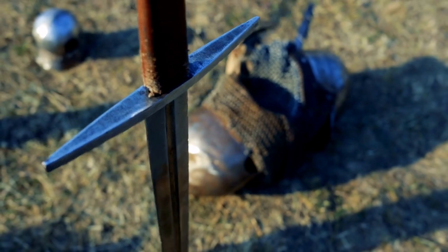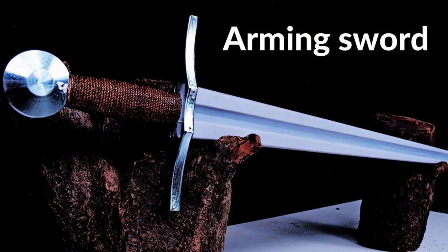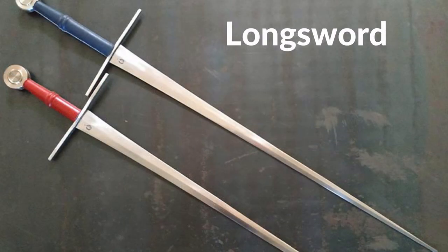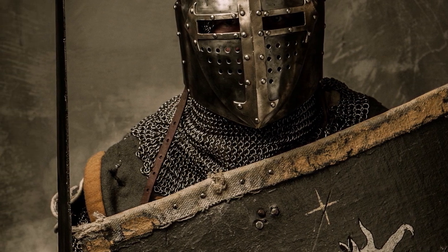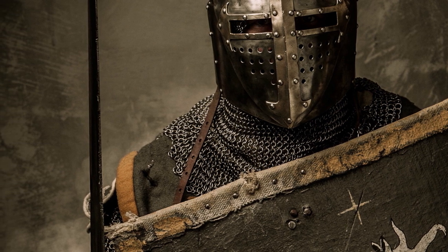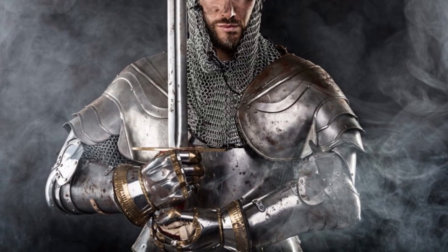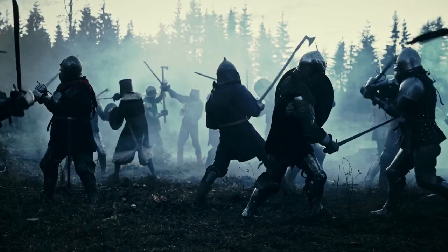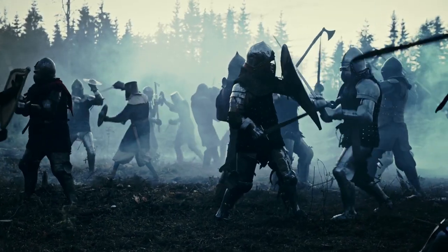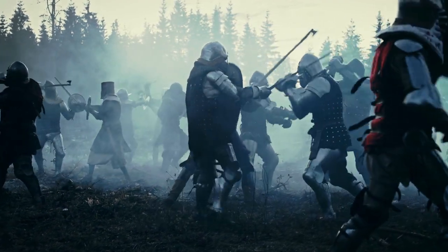By the medieval era, swords had reached their peak form. The two primary types of swords were the arming sword and the long sword. The arming sword was a one-handed sword with a straight blade, and this was mostly used for close combat. The long sword was a two-handed sword with a slightly curved blade, and it was used for both close and long-ranged combat.